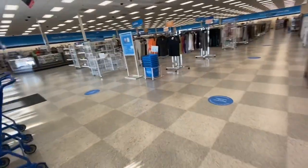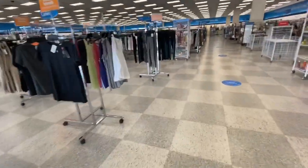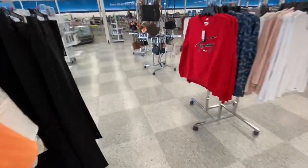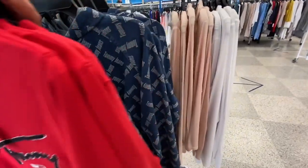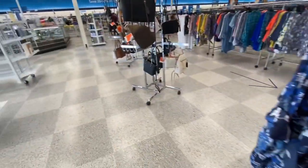And I'm going to go over to this section in the middle where they have things on display. I see a Tommy Hilfiger section. They have this shirt that says Tommy. And this is a cute hoodie, but it's a cropped hoodie.